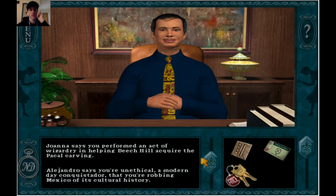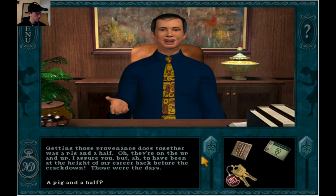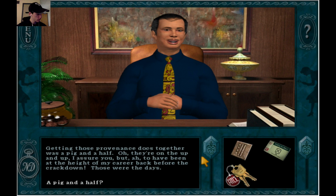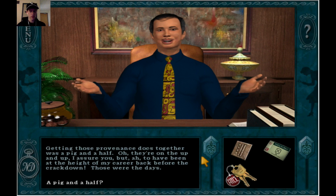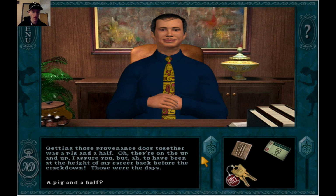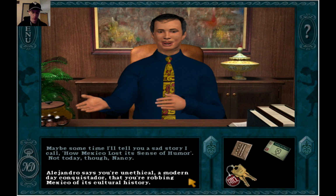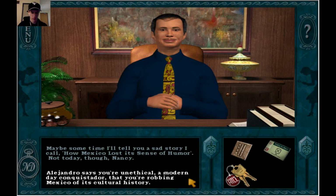Joanna says you performed an act of wizardry in helping Beach Hill acquire the Pakal carving. Getting those provenance docs together was a pig and a half. Oh, they're on the up and up, I assure you. But to have been at the height of my career back before the crackdown, those were the days. A pig and a half? Maybe sometime I'll tell you a sad story I call How Mexico Lost Its Sense of Humor. Not today, though, Nancy.